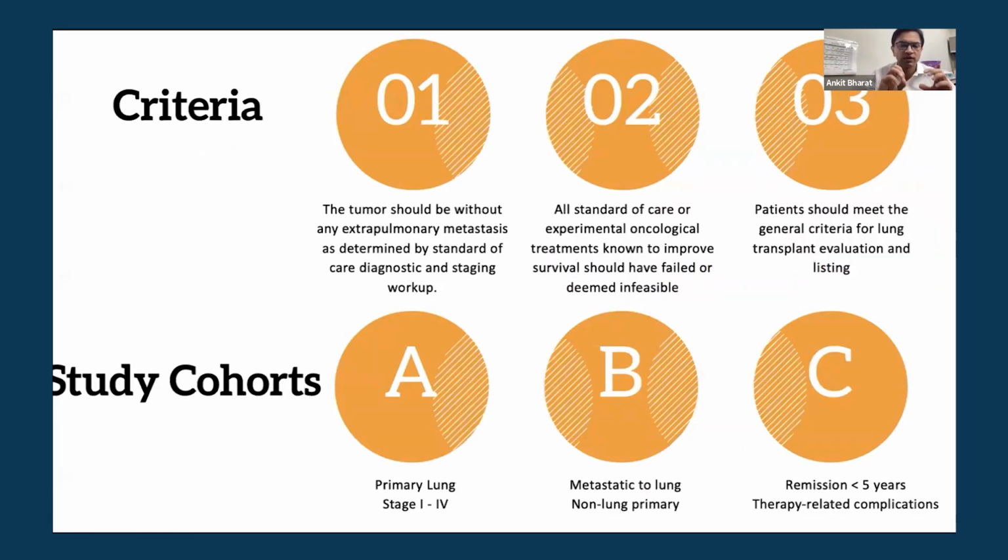Briefly, what I wanted to highlight were the three conditions that have to be met for patients to be eligible for this. First criteria is that currently the cancer has to be limited to the lungs or the chest cavity. It shouldn't have gone outside the lungs and the chest cavity. The second is the patient should have failed all the standard of care cancer treatments, because we always believe in giving the cancer-specific therapies first, and if everything has failed, then we would consider the patient for the transplant. And the third criteria is that they should still meet the general criteria for lung transplant that I was alluding to in the prior slide. So those are the three broad criteria.